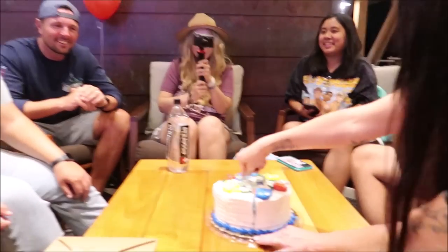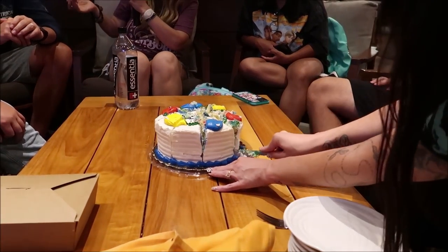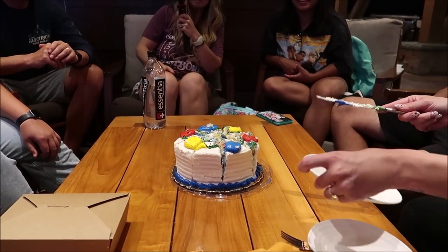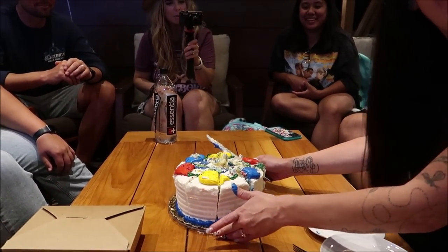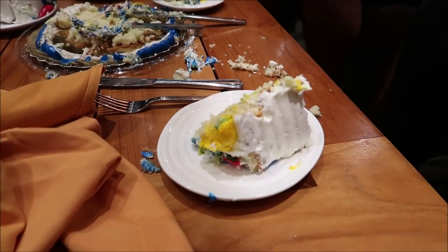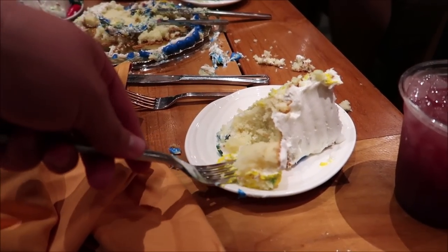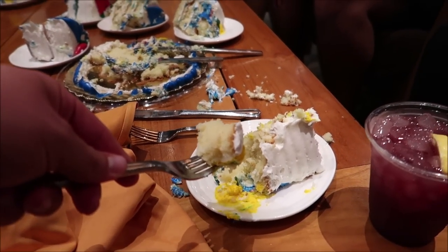That's a good cake cutting there, Promise. Oh, thank you. Look at that. I've cut a cake once or twice. Yeah, you've done this before. Now we're going to try some of this cake here. Oh, the good stuff. Oh, yeah, perfect. There we go, a little fork. That is good Publix cake right there.